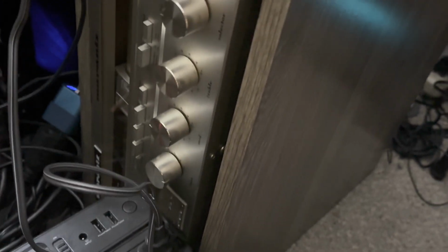So, which is this one here? Okay, this is my MR. Or is this my MR or SR? I believe it's SR 5100. So that is light, guys. That is light.